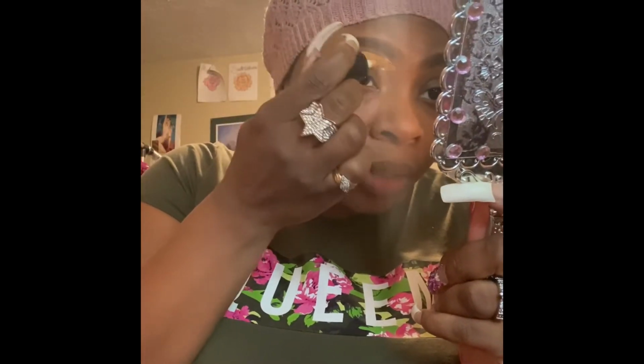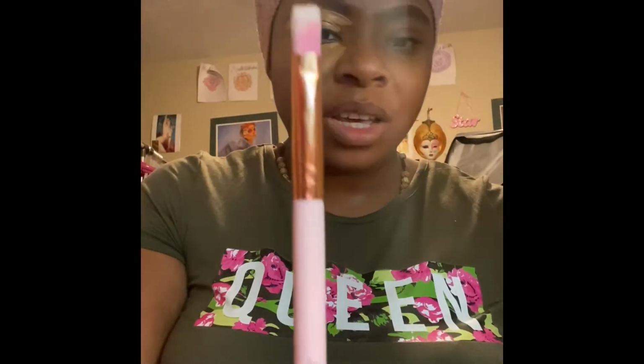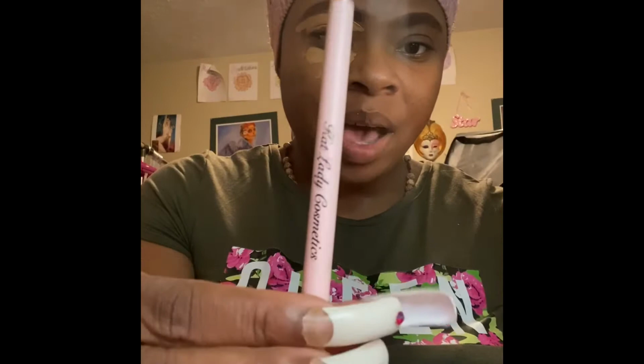And next, I will be using my Born This Way concealer in the shade Butterscotch to sculpt my brows and highlight. And I will be using my long square brush from my last pencil collection, y'all.